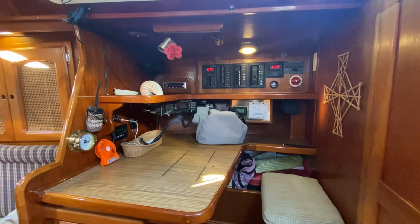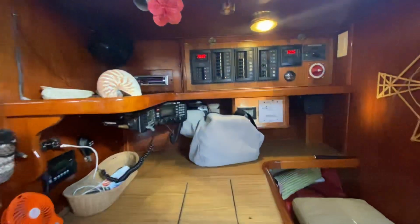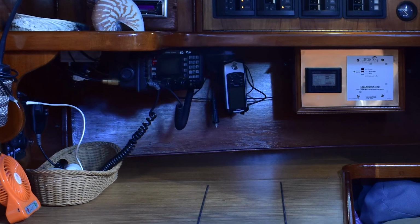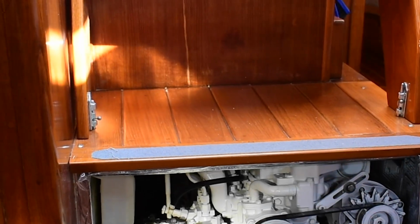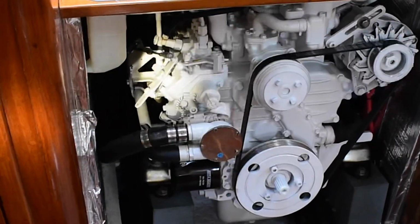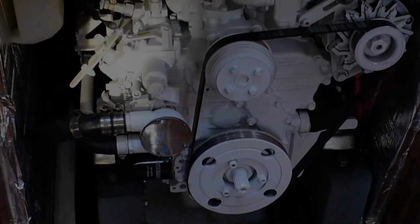And moving back forward to starboard, you'll see the nav station. It has a new Blue Sea AC/DC electrical panel that was installed in 2020, as well as your single sideband radio. The boat was repowered in 2018 with a Beta Marine 43 horsepower motor. It has been exceptionally well maintained and is very clean and has under 1,000 hours on it.